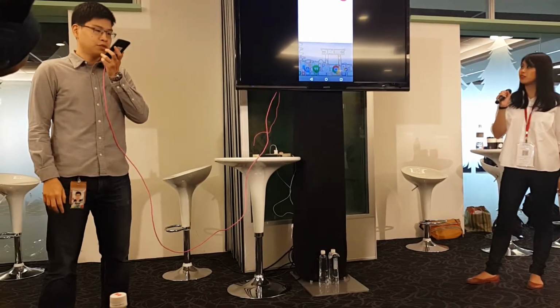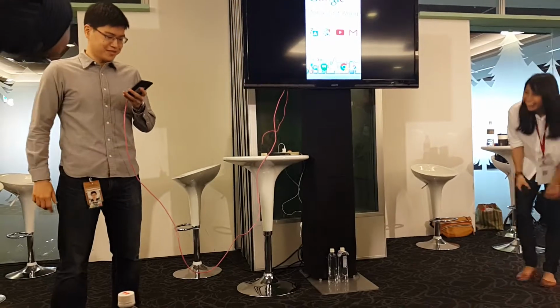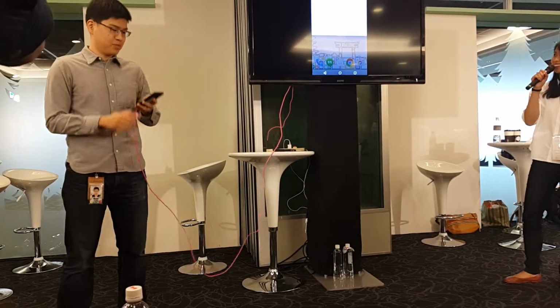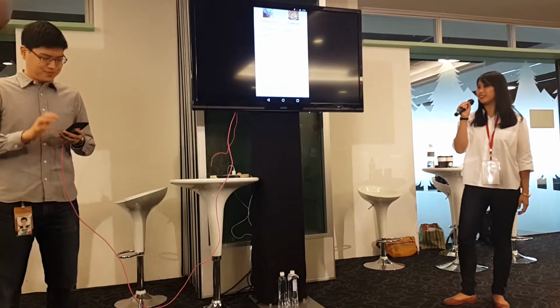Okay, Google. Sticky rice versus fried rice. That's a tough challenge. Okay, Google. Sticky rice versus fried rice. Here's a comparison of glutinous rice and fried rice.